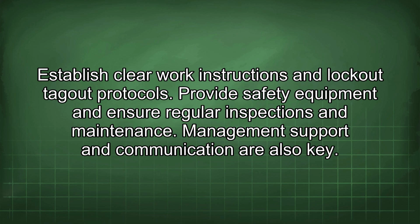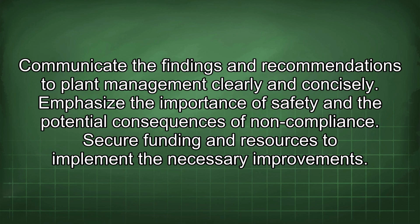Management support and communication are also key. Communicate the findings and recommendations to plant management clearly and concisely. Emphasize the importance of safety and the potential consequences of non-compliance. Secure funding and resources to implement the necessary improvements.